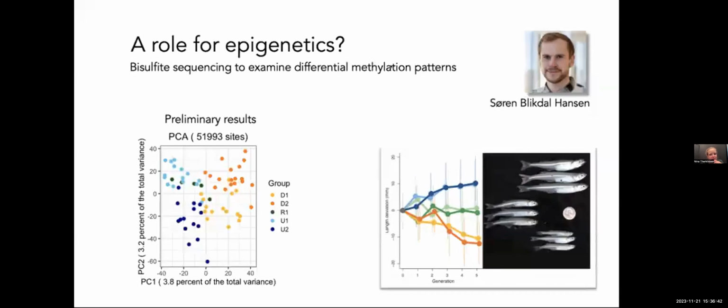In addition, we're also in collaboration with Søren Blikdal Hansen, who's at the Globe Institute at the University of Copenhagen. He's been doing some bisulfite sequencing. He was interested in looking into whether, in addition to the sequence level changes we saw between these groups, there could be an additional part of this rapid growth evolution that perhaps had more of an epigenetic basis. So he's taken a subset of the fish from these different selection lines and has done bisulfite sequencing on those.